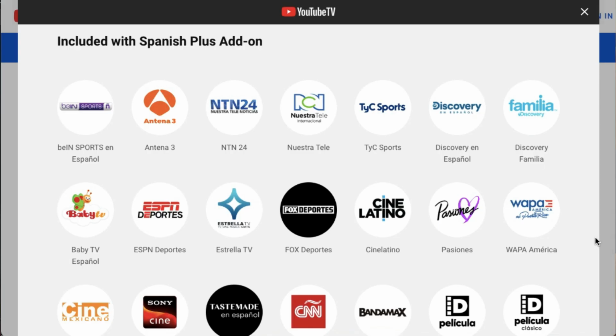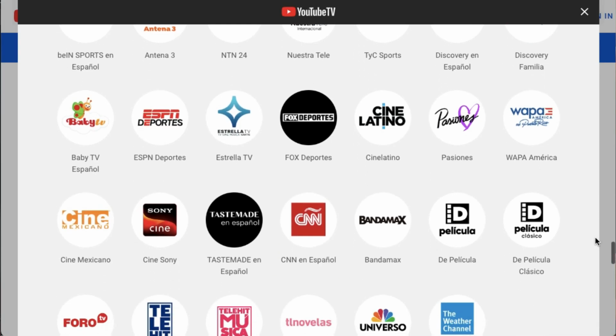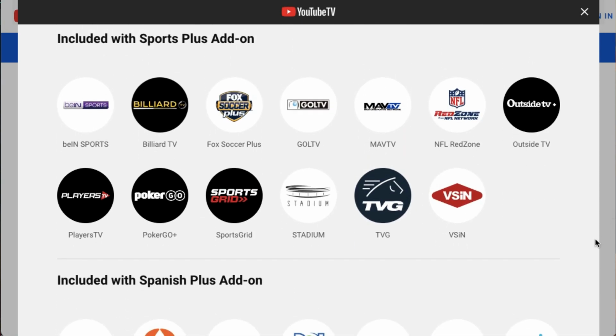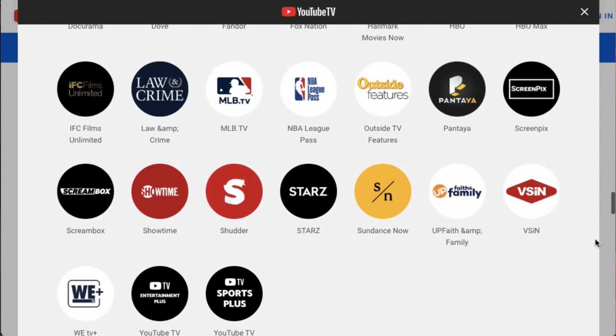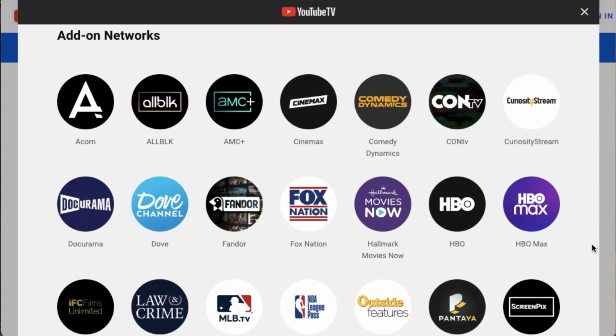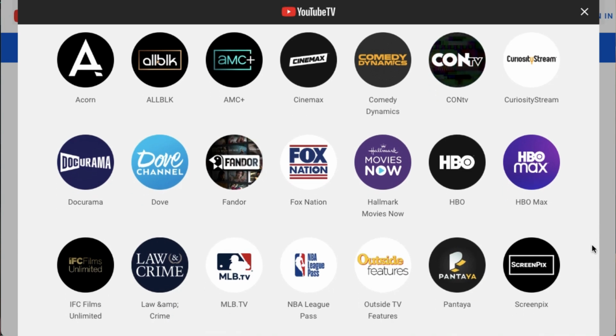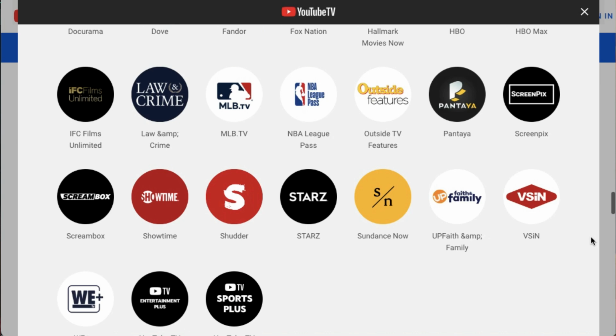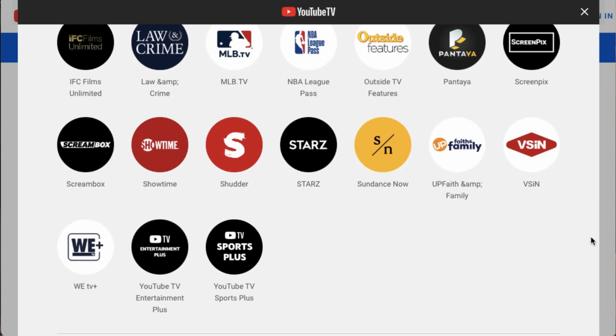Now, if you didn't get the Spanish base plan and you still want the Spanish channels, they offer a Spanish Plus add-on. They also offer a Sports Plus add-on that includes channels like NFL Red Zone, beIN Sports, and Stadium. Besides that, there is a very comprehensive list of different add-ons that you can include. There's an Entertainment Plus add-on for $29.99 per month that includes HBO Max, Showtime, and Stars. You can also add anything from the NBA League Pass, MLB.TV, Showtime, Hallmark Movies Now, Curiosity Stream, AMC Plus, Shudder, Acorn TV, or Epix.